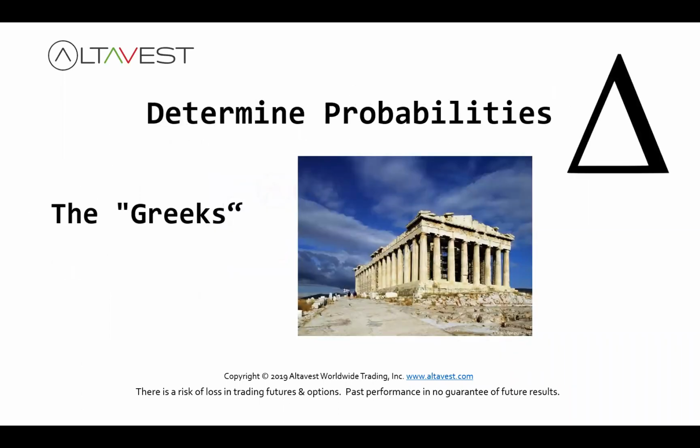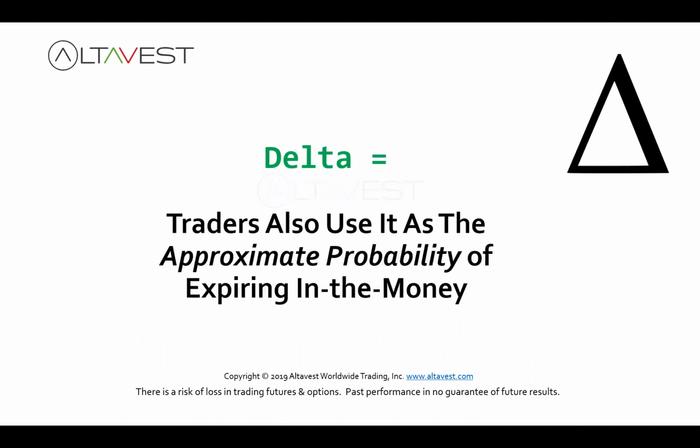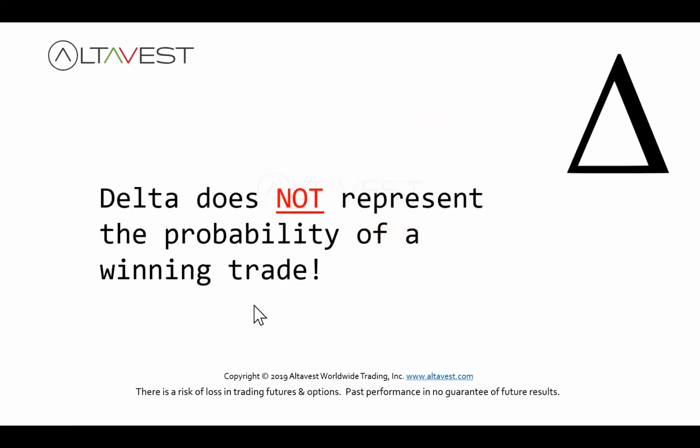And let's jump into the Greeks real quickly. If you know this, it goes quickly. If not, it's simple. The delta is basically how much the value of the option changes when the underlying contract changes. But really, the better way to use it for our needs is as the approximate probability of expiring in the money. So if a delta is 0.25, that means there's a 25% chance that option expires in the money, but conversely, a 75% chance that it expires worthless. Remember, delta is always moving with price and time. It is not static. And this is important: it is not the probability of a winning trade. So keep that in mind as well.